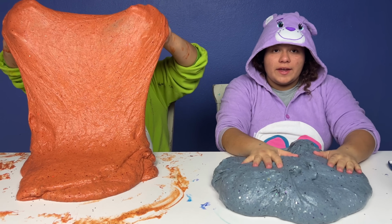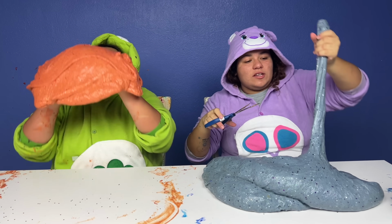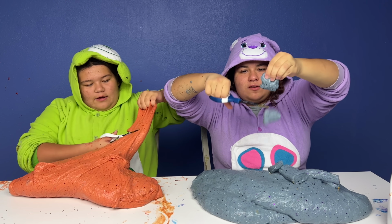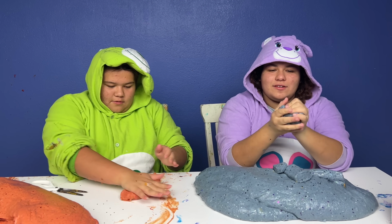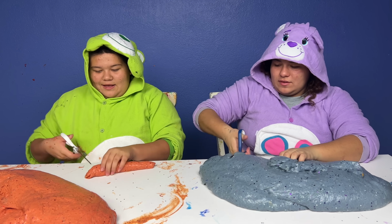These are so thick and really hard to make bubbles because they have like pounds of glitter in them. Look, I kind of made bubbles. But they're also perfect for cutting slime. I like making sushi, guys. It's so satisfying to cut slime, because you can just put it back together and do it again. Roll it out. Pretend this is sushi, guys.